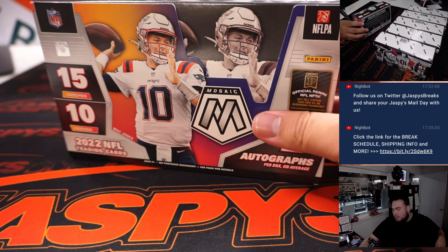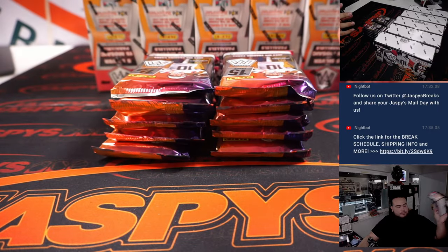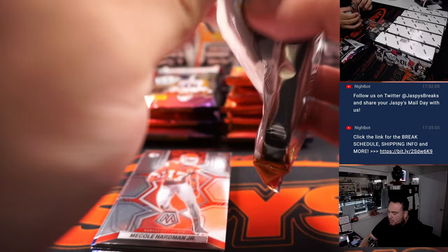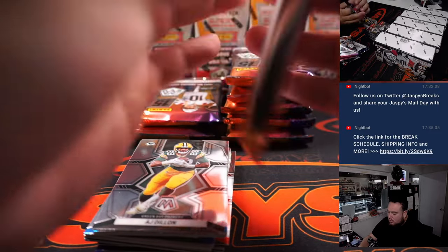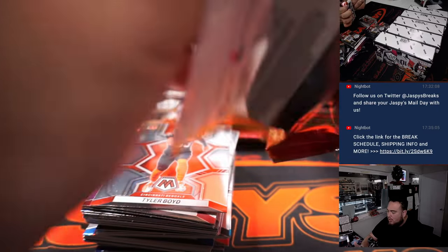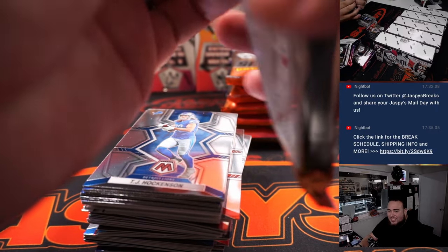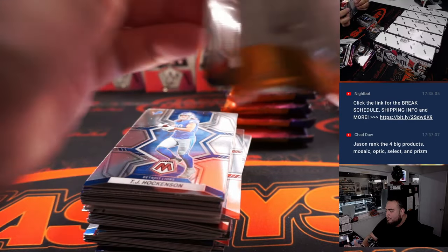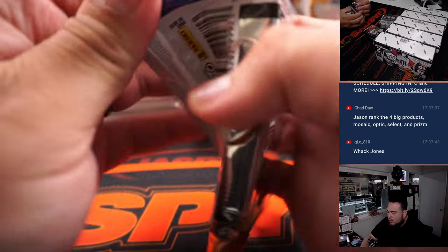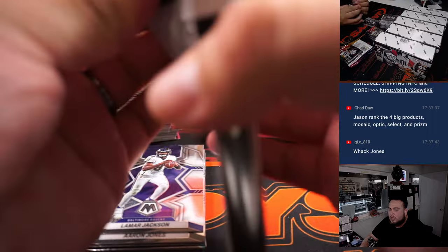And Mac Jones on this box here. We'll take the first box a little slow. Kind of get a feel for these cards. I don't know how good I feel about this year's design yet. I know we kind of got a preview in the Mosaic Collegiate version, but we'll see how it goes.